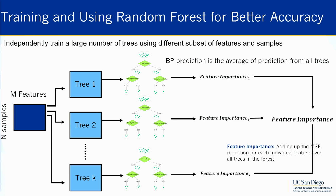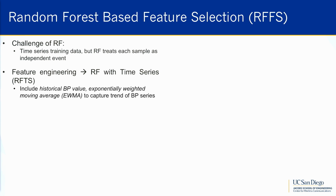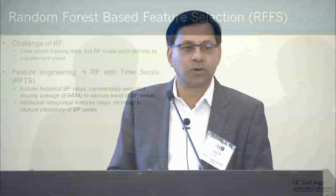Okay. Now the problem though is that all of the data we are collecting, your sleep data, your diet, your activities data, all these data are time series data, right? Whereas the decision tree, or the random forest, treats each sample as an independent event. So we need to address this, because otherwise there is too much error. So the way we do it in this particular use case is we resort to feature engineering by adding features which give a flavor of the historical BP values. For instance, we add a feature exponentially weighted moving average. We add other features which tag days and morning and so on, essentially temporal data to your training set.